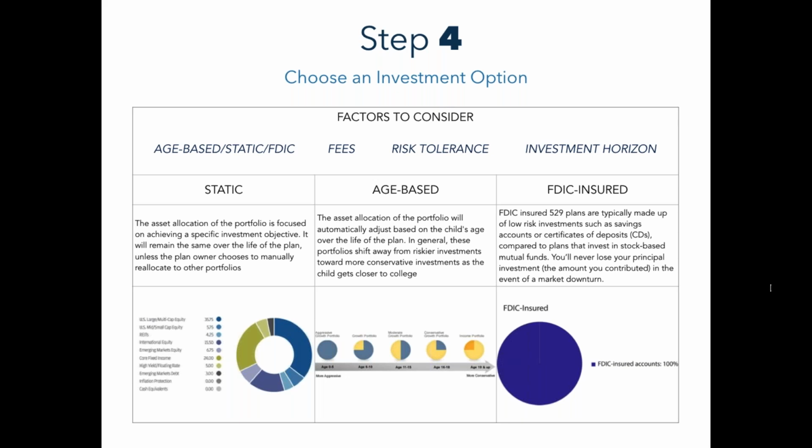Are there any 529 plans with mutual funds as investment options, or is it all index funds? Well, plans will definitely have both, Vinay. So there will be passive index funds. You can have actively managed funds. There's socially responsible investing funds.